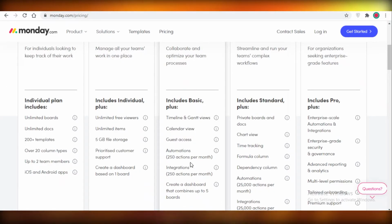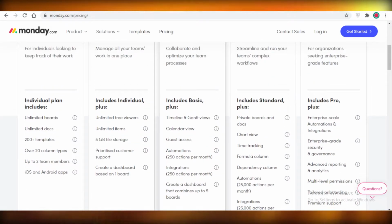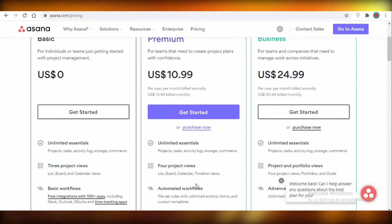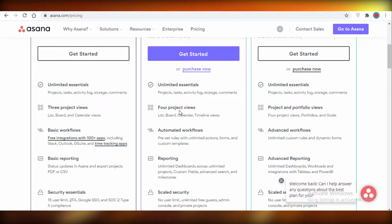In the first 2 versions, you also don't get guest access, so you can really collaborate with a lot of different people if you allow guest access. You also get 250 automations per month, you get 250 integrations, and you get to create a dashboard that combines up to 5 boards. So you can have a summary of up to 5 workspaces or 5 boards in one singular dashboard.